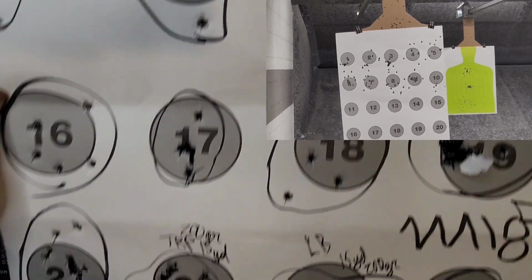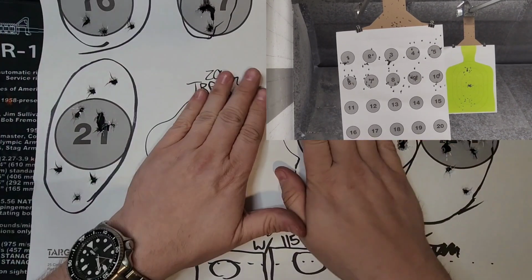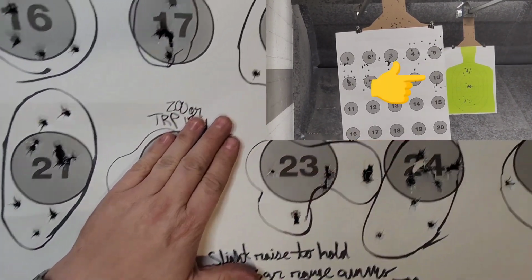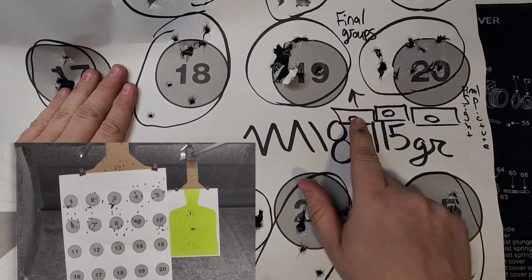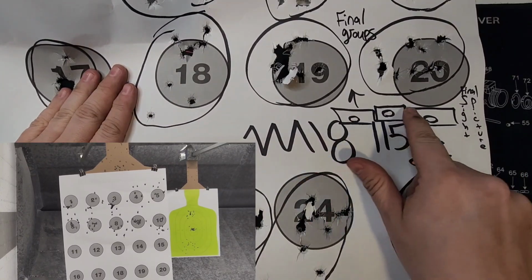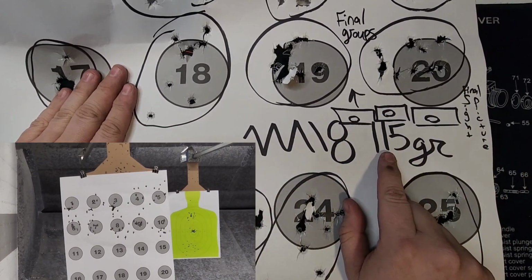So ultimately, and here you see 16, 17, 18. Don't count these. These are from another gun. But I found out that I had to have a modified hold. And that my hold had to be where I was just kissing over the top between the sights, at least with 115 grain.